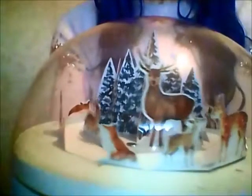This from Tesco, another musical biscuit tin. How many musical biscuit tins does one need, you may well ask? I don't even know what the tune is. I don't recognise it when it's playing. I must say, I think the cardboard-type cut-out deer and trees look a bit cheap. But there you go. Can't have everything. So they tell me.